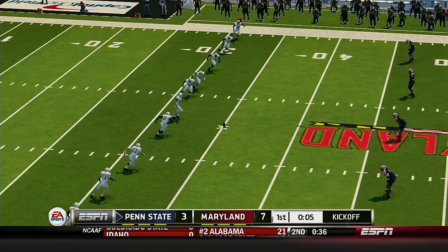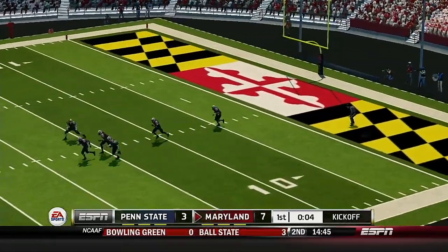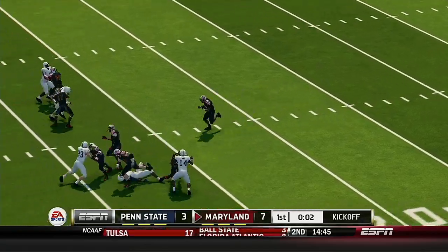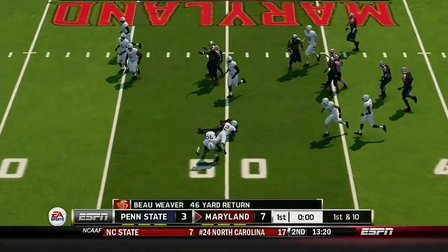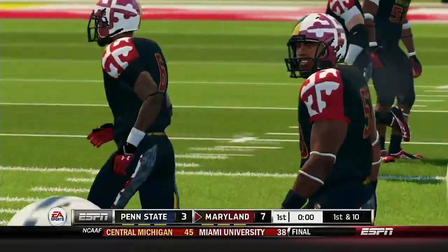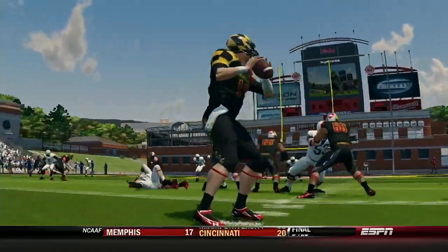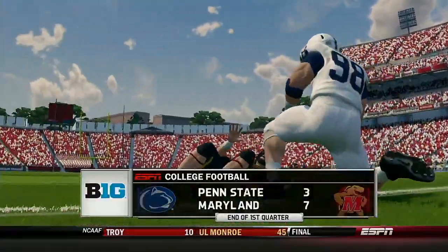State lines up for the kickoff. Robinson's return. He'll return it from the 4-yard line, across the 30, and he's taken down at midfield. And a great ball game so far as we reach the end of one. 7-3, Terrapin.